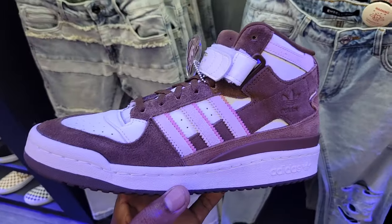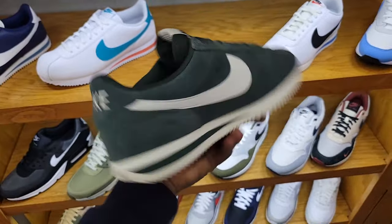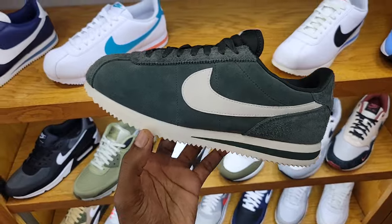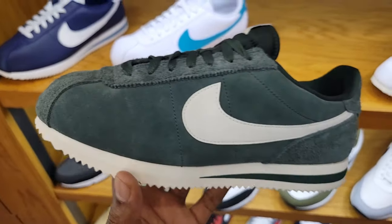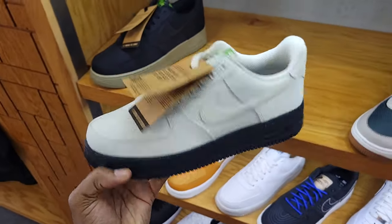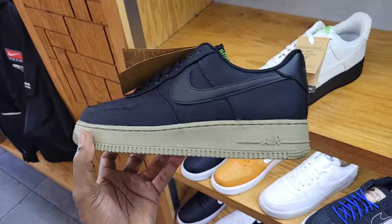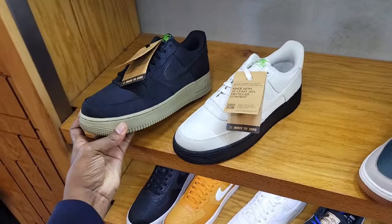$54 as opposed to $119. Have yet to see this colorway on the Nike Cortez. $90 on the retail. Got that green suede. These are pretty clean. This canvas Air Force One, the tan with the black outsole, $125. They also got them in black with like a greenish midsole. Not too mad at these.